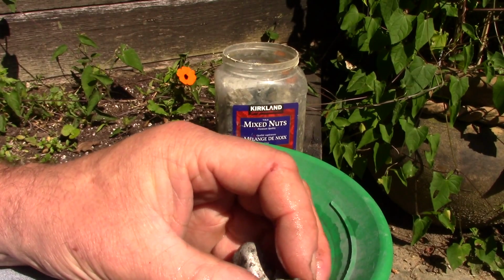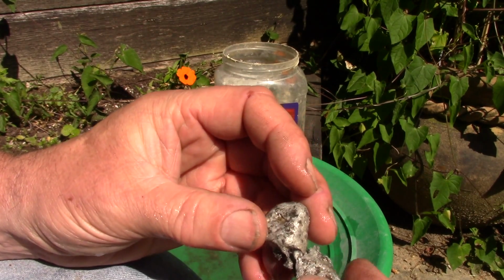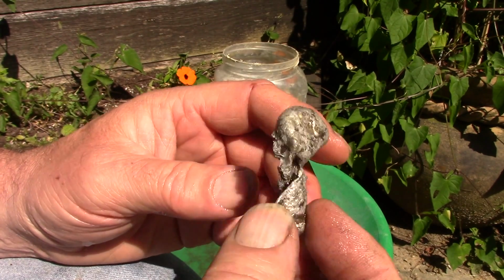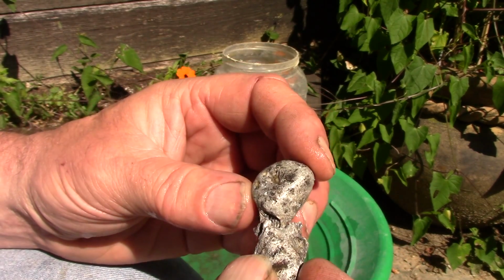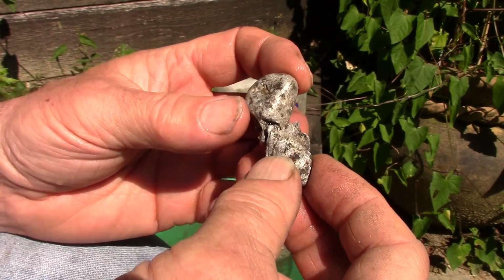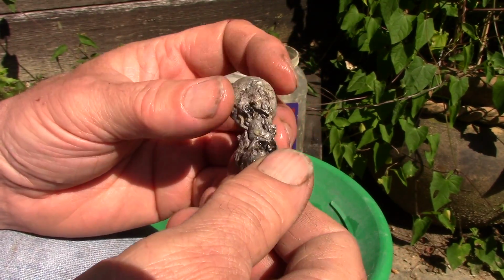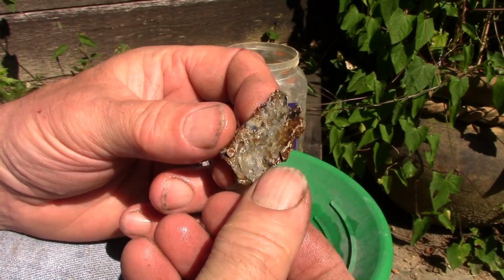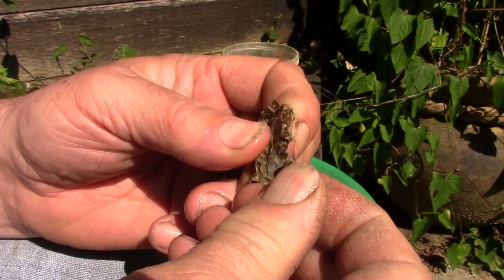Now, something I did learn this trip. I bumped into a fellow, a school teacher in the area, and I had another piece like this. And he said, oh, that's Babbitt. And it explains a lot, because I find a lot of this sort of stuff.